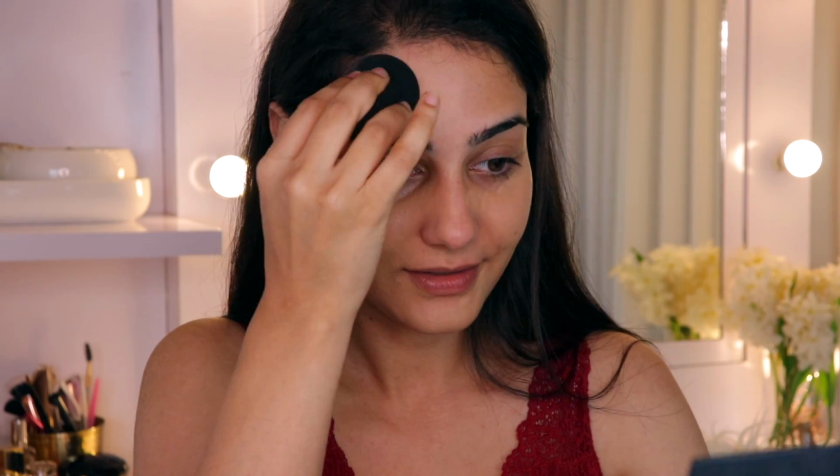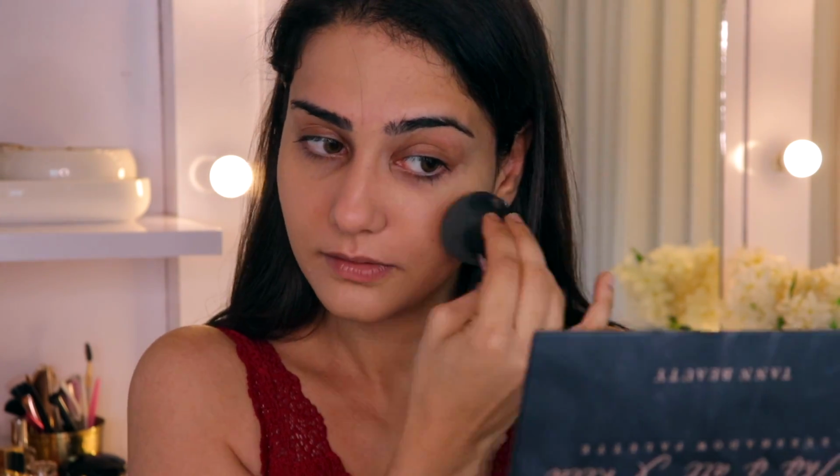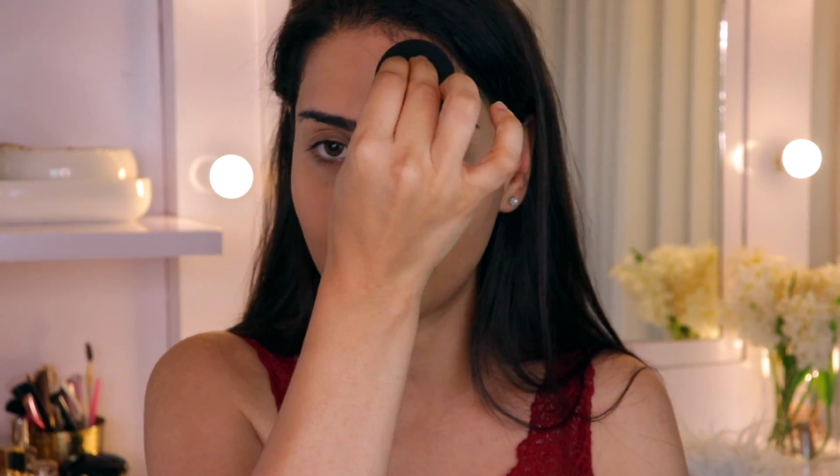I love this foundation. I know a lot of people have problems with it, but personally to me, this foundation is really good. The color matches me perfectly, it lasts really long, and it doesn't oxidize on me for some reason. It's just one of my favorite foundations. And then, as we usually do, I'm going to bounce it all over my face to make sure everything extra is picked up by the blender.